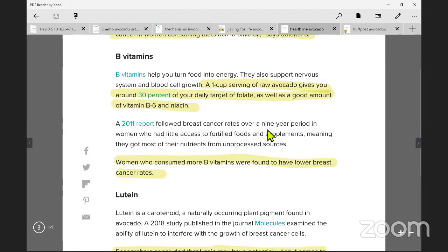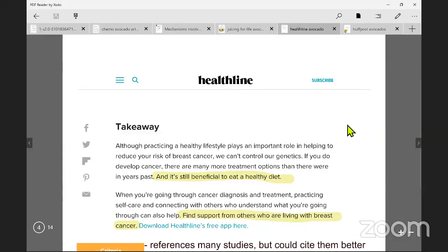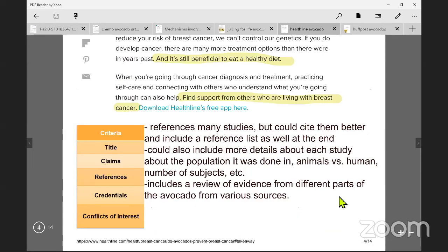So the general takeaway is that there isn't really anything conclusive right now, and that a healthy diet is always the best course of action with cancer. If you didn't know, check out Julie for more information on that, because that is definitely something. So let me get this smaller.